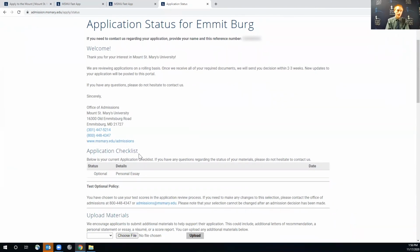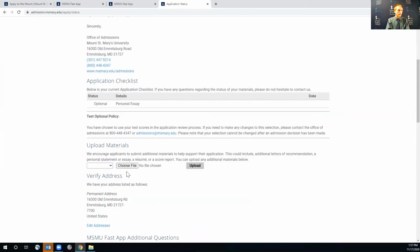So since you submitted your application, you will have some additional requirements here, like your transcript and letter of recommendation. For now, since I said I'd like to submit my essay later, you can see that's already popping up as an option. But the other things will just take about 15 minutes to pop in there. If you have things you're ready to submit now, you do have an upload materials section here where you can submit things like a resume or a school report. You can upload them right here.